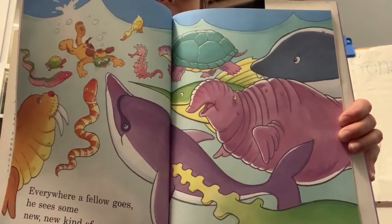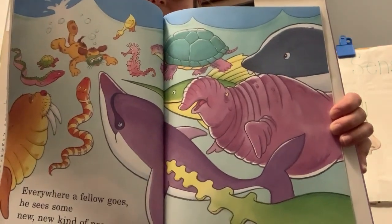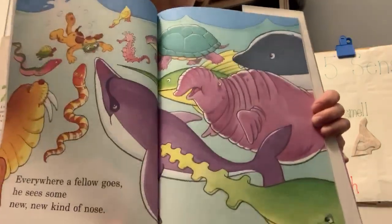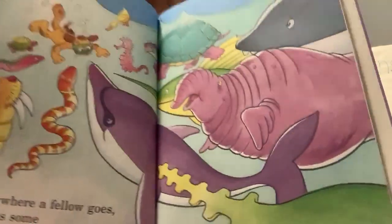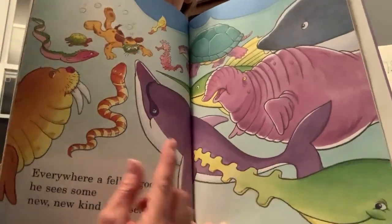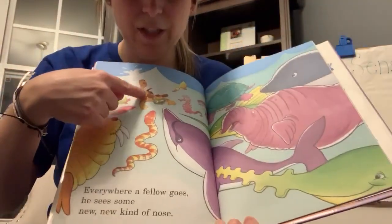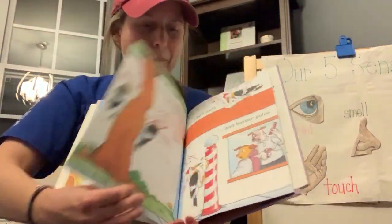Look at all the animals on this page. What kind of animals are these? Where do they live? Right, they're ocean animals or sea creatures. Can you name any of the sea creatures? Take a look. A walrus and a swordfish. A swordfish. Turtle. Good. What's this? Dolphin. Is a dog a sea creature? No, he's just swimming in the sea, right?